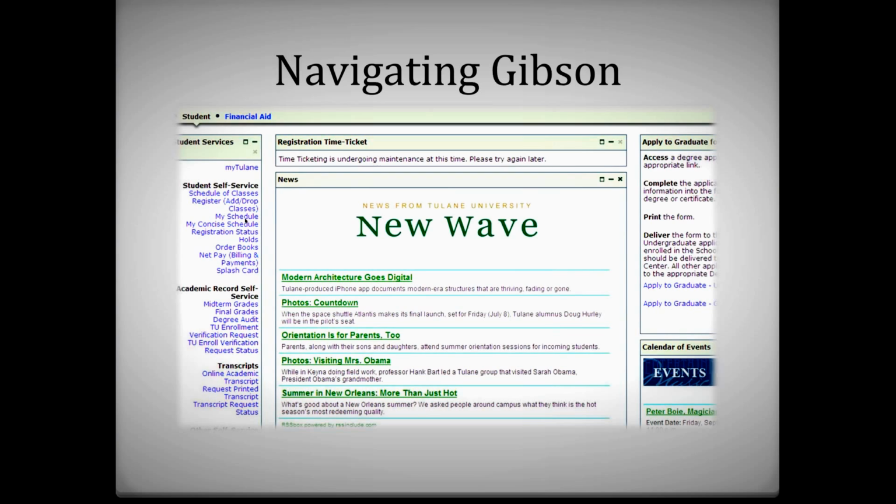Another really useful link on the Gibson Online page is for ordering your books. If you follow this link here, you can order your books through the Tulane bookstore so that you can go into the bookstore on move-in day and pick up your books hassle-free. It's a super easy way to get organized for the first day of school. And additionally, a very important feature is billing and payment. You can do all your payment and billing through Gibson Online, which Jean can talk about next.